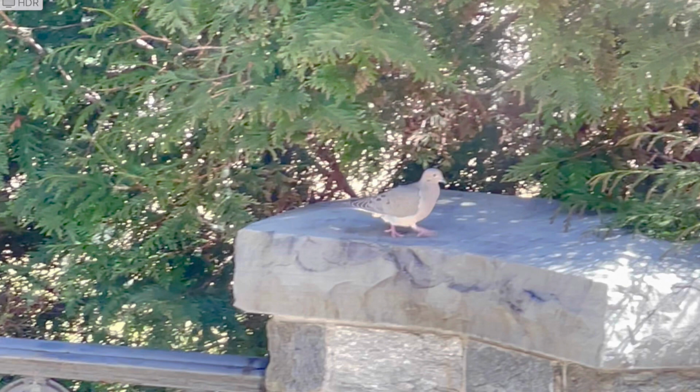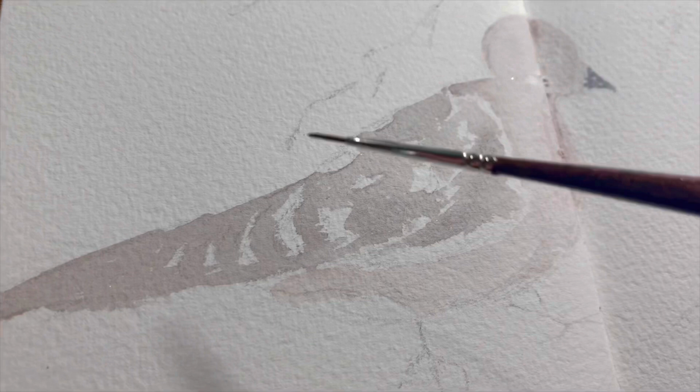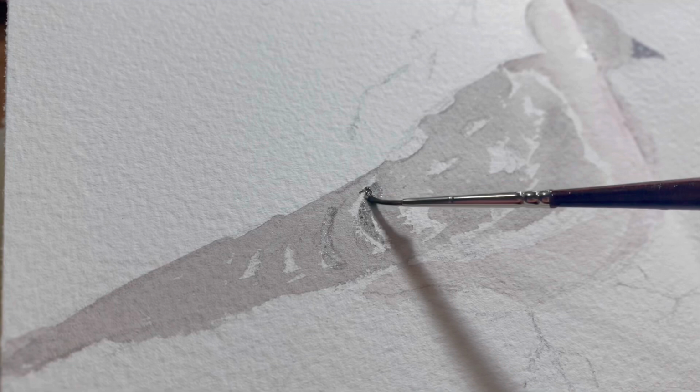So I put this in a video a couple of videos ago, maybe, this little dove just walking around on the stone underneath these pine trees. And you could see a little bit of pink and the taupes, and I really liked the colors. So again, I wanted to have a go at this.